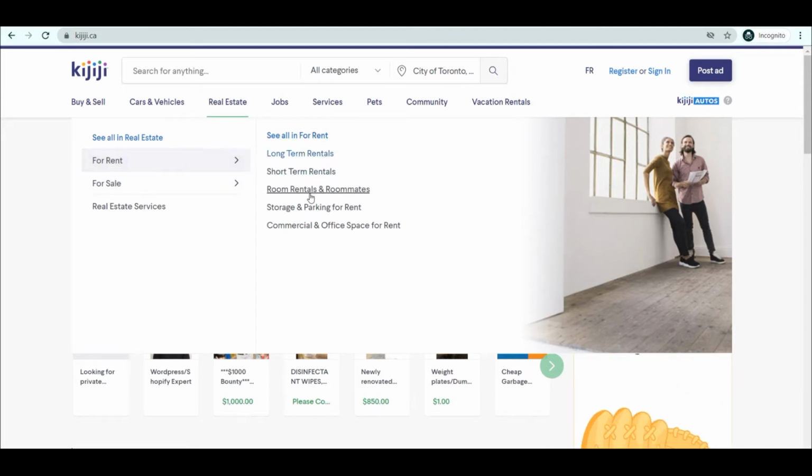Now, amongst all these different options, the ones we are interested in are the first three. Long-term rentals is where you can find homes for a long-term lease of 1 year, or month-to-month is also possible. Short-term will be either month-to-month rentals, or people would be subletting their place for a short duration of a few days or weeks to a couple of months.